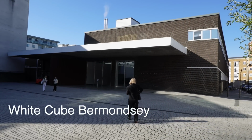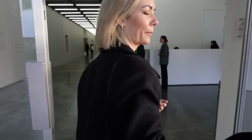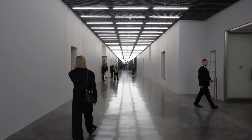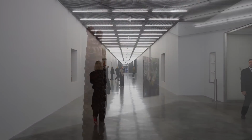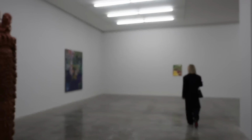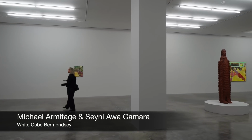The first gallery we're going to see today is White Cube, and I'm really excited because I've never actually been to their Bermondsey location, and I cannot wait to see it. It looks quite expansive, and this is an exhibit of paintings and works on paper by Michael Armitage and sculptures by Seyni Camara.